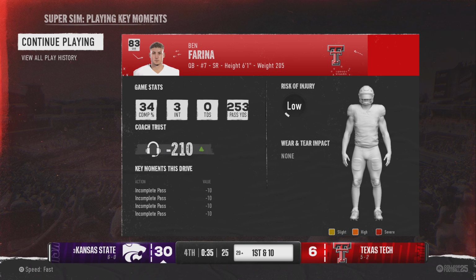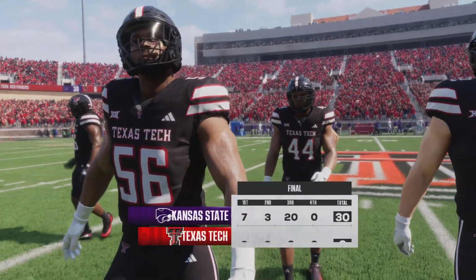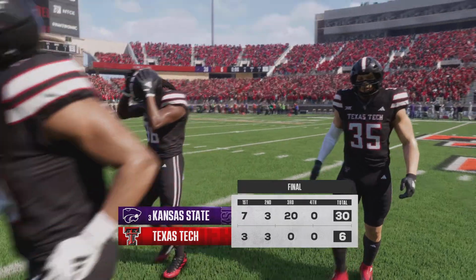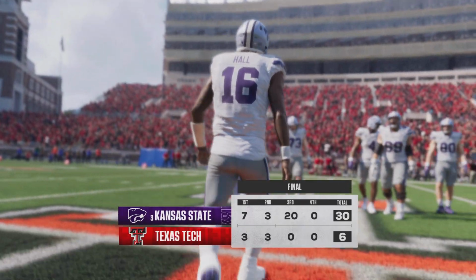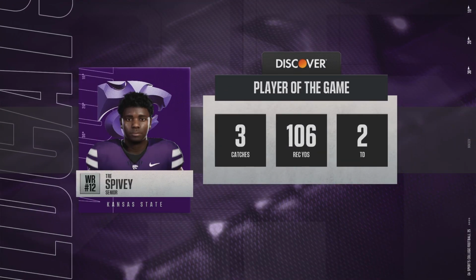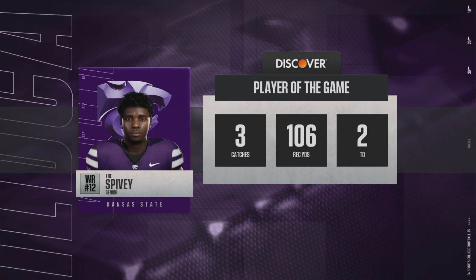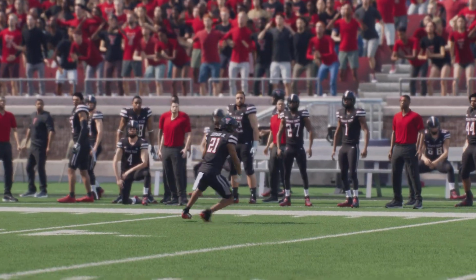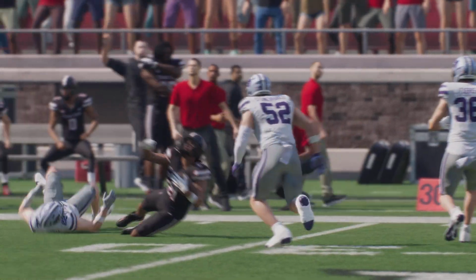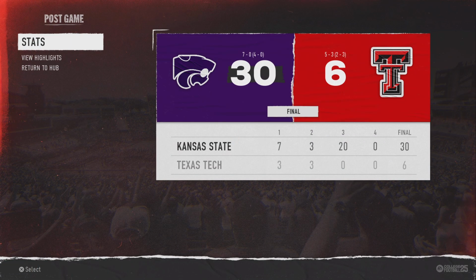We can't even. Oh my god, dude. 34 completion percentage, 3 interceptions, no touchdowns. What a fucking game, man. And we were in the Heisman conversation 2 fucking weeks ago. Can you fucking believe that? After this fucking game? 30 to 6. We couldn't even put the ball in the goddamn end zone. We got 2 field goals. That's what we put up against the number 3 team in the country. 2 fucking field goals. Terrific. We didn't even score in the second half.